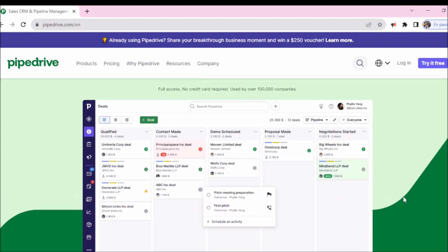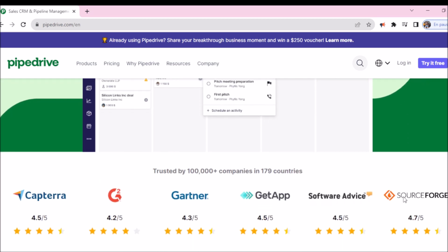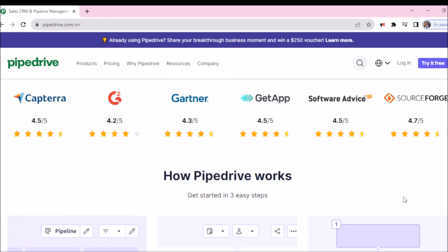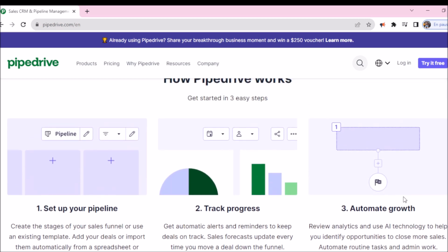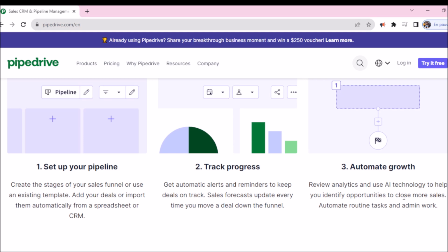How Pipedrive works. 1. Set up your pipeline. Create the stages of your sales funnel or use an existing template. Add your deals or import them automatically from a spreadsheet or CRM. 2. Track progress. Get automatic alerts and reminders to keep deals on track. Sales forecasts update every time you move a deal down the funnel.